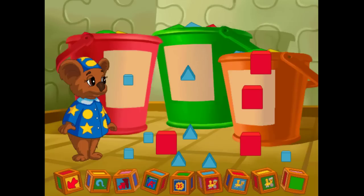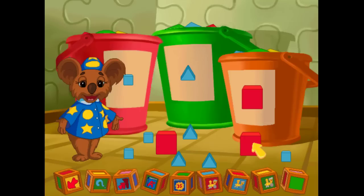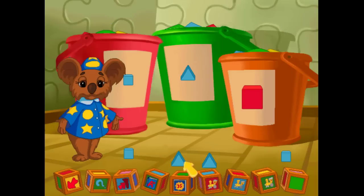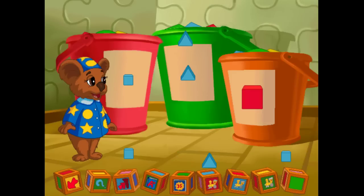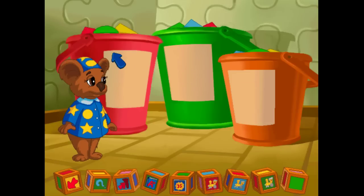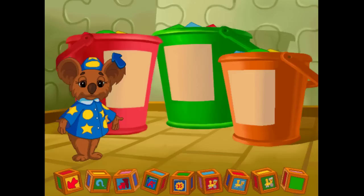Large red square. Nice work. Small blue triangle. Small blue square. You're in great shape. That's right. Nice. You did a wonderful job cleaning up those blocks. And look, you've earned a train ticket.